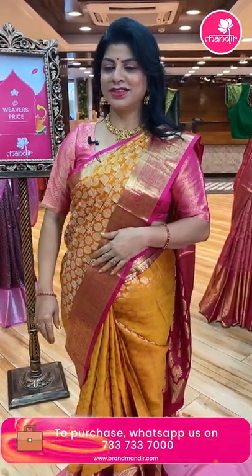Next saree, adi anukunte prices kanna kuda takkave unnai, inka 2,000, 3,000. Nice, varalakshmi vrataalu chese vachayani chakkayi.